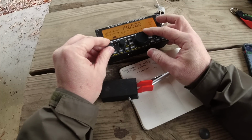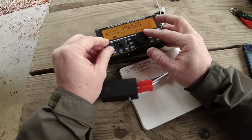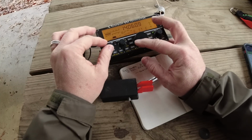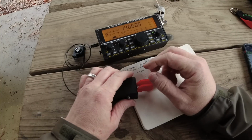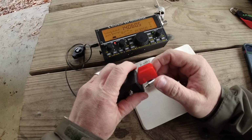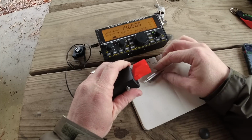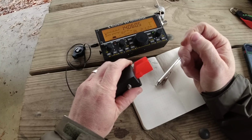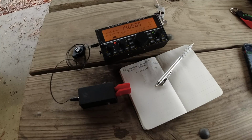I'm hearing some. Okay, I need to get out of that area because that's usually where contests happen. Let's listen here for just a second on 140605. Okay, let's give this a go. 1/10 of a watt.